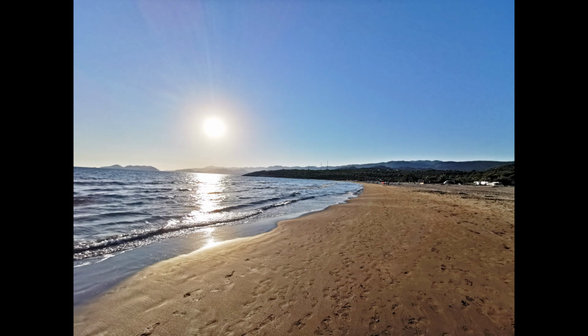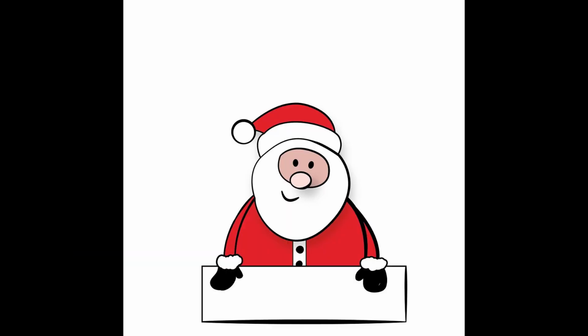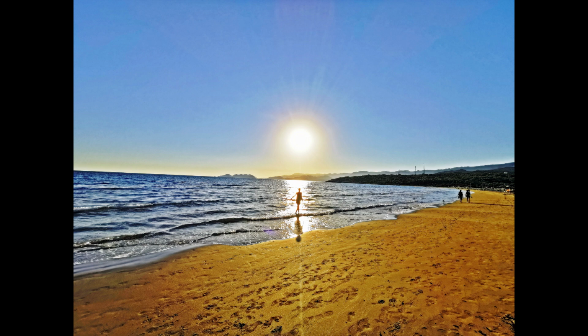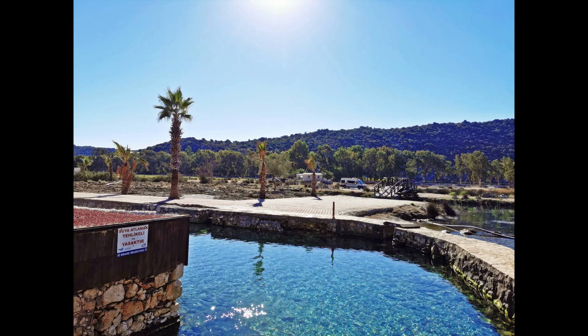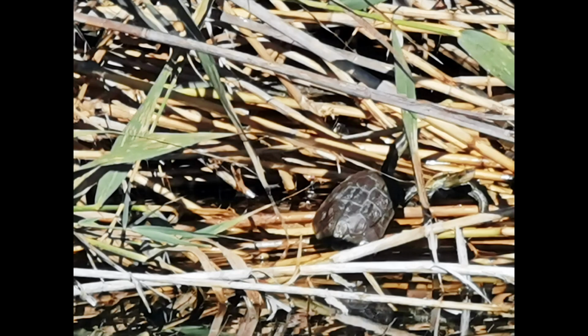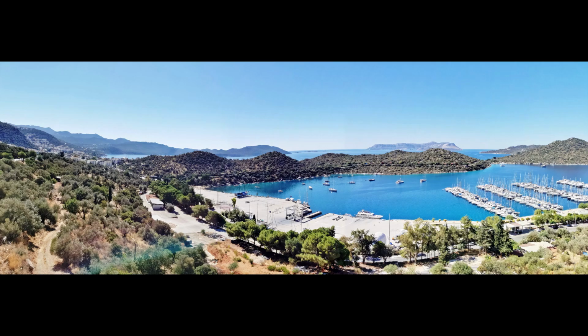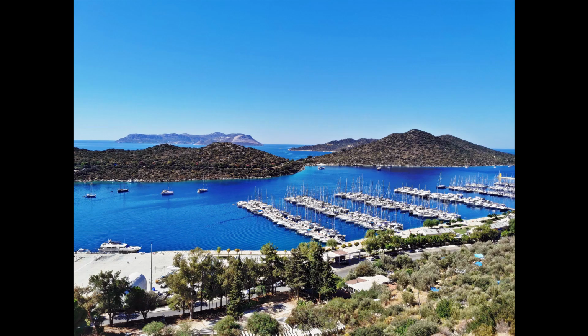Our next stop was a beach in a place called Demre, where St. Nicholas, meaning Santa Claus, was born. We swam, walked, and watched the sunset there. Then we traveled to a nearby water pool, which was cool and refreshing. We were delighted to see lots of cute baby turtles there. We also went to a town called Kaş, which is a natural beauty with amazing views.